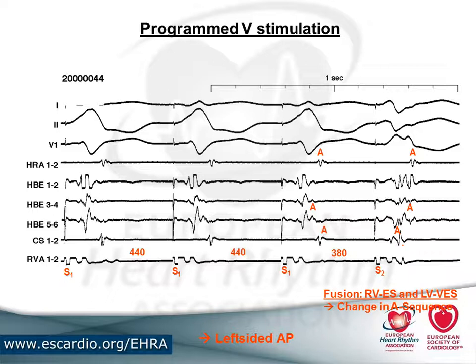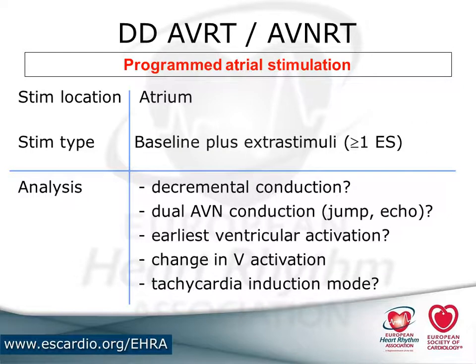And then you see the A changes, and the A gets very early in the coronary sinus again. And that, again, speaks very much for a left-sided pathway. Exactly one beat. Yeah, and then, if you see this and you're not entirely sure, you can turn the catheter up to the outflow tract. And then you could repeat that.